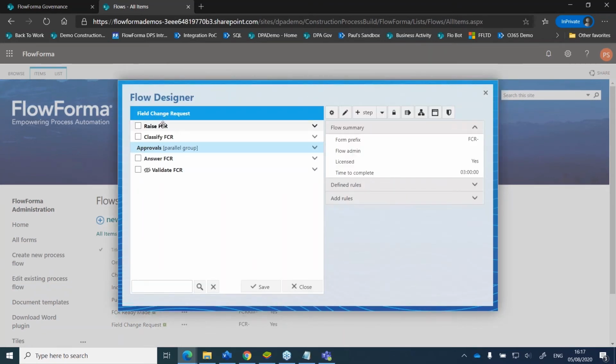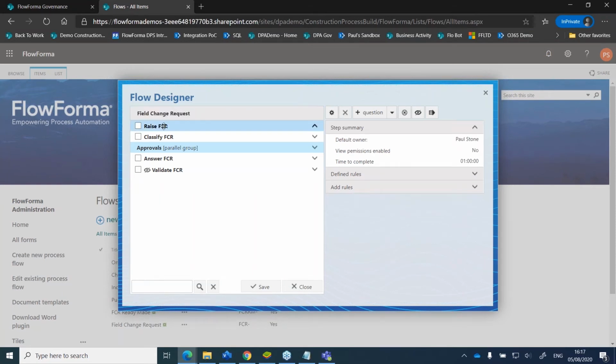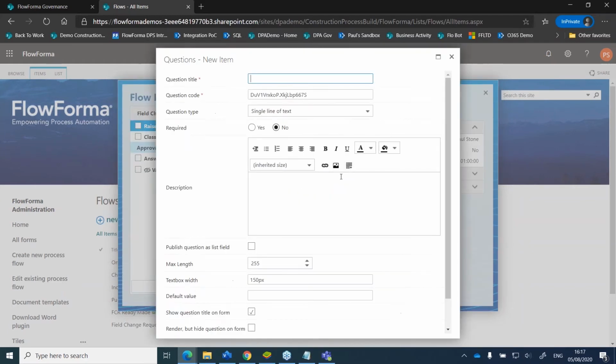Okay, so now I need to think about what data I am going to capture in each step. If we look at Raise FCR, the first thing I probably want to capture is a summary. So let's get a summary of FCR, something like that. And I want it to be probably a paragraph or maybe several paragraphs.